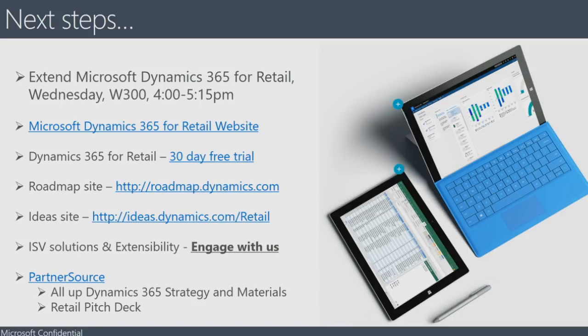The roadmap site and the ideas site that I just showed you, there are the links for those. ISV solutions and extensibility, engage with us. Let us know what you want, is there feature functionality that you want that you don't see? Let us know and we'll deliver it. And then for our partners, we have Partner Source where we go through and provide them a lot of details and data to help them stay current with what you're going to need.